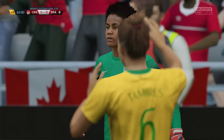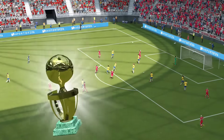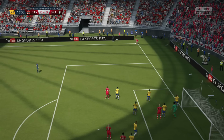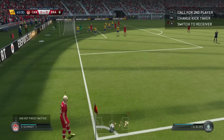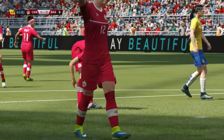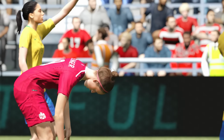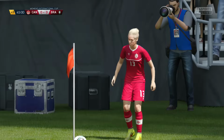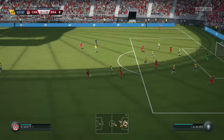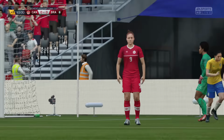Blocks go, that's a good one. Corner coming up. Bellanger, oh, well saved. That'll be another corner coming up. Went up straight away, referee blew, offside. Yeah, an easy one for the linesman, that clearly offside.